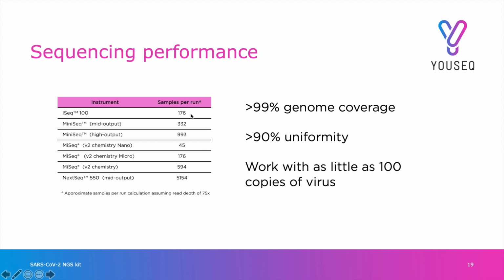And over here on the left, you can see a prediction of the approximate number of samples you could get on a run with all the typical Illumina instruments. And I think, of particular interest, the MiSeq is the best-selling instrument out there, and lots of you will have MiSeqs. And the MiSeqs with the nano or the micro chemistry on board make for a very affordable method for the actual sequencing step as well. And of course, there is potential for very, very high throughput sequencing as well. And if you are into that world and you would require a kit from us with a larger number of indexes and adapters, that's something we could do. So do please contact us about that if that is of interest.